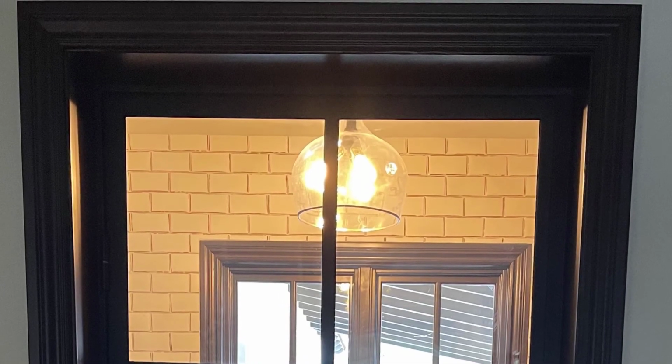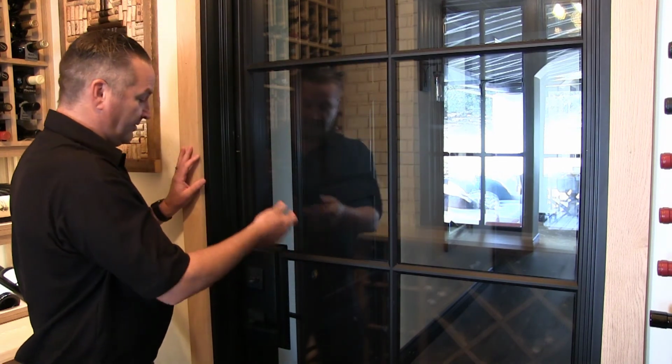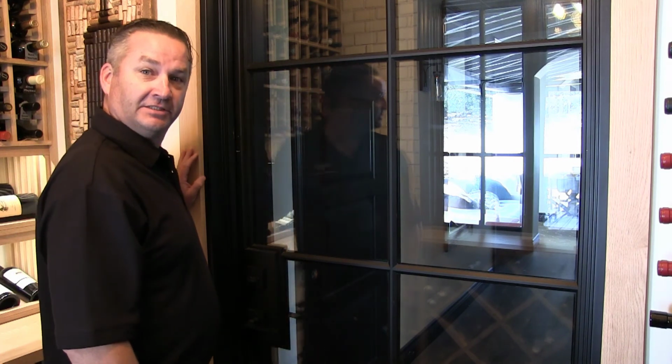This is a client's taste. This could have been a completely single glass pane. This could have been a handle, a larger handle from top to bottom. It really comes down to a client's choice. It's kind of a design issue at that point.